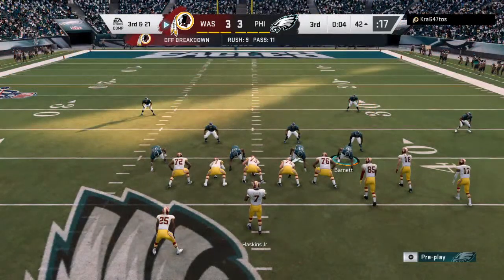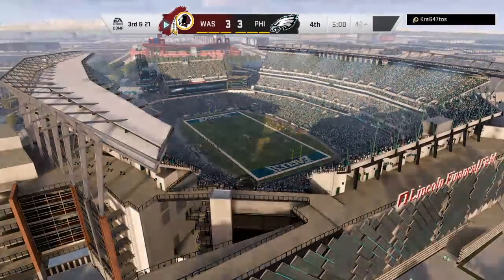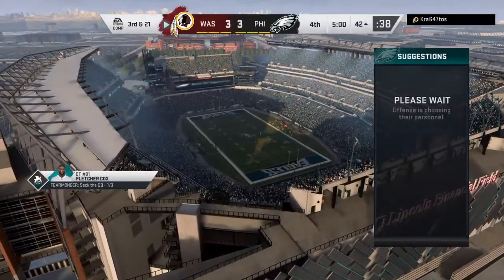Trying to get one more in here before the quarter breaks. And as they come to the line, they will not be able to get off another play as time has run out on this 3rd quarter.